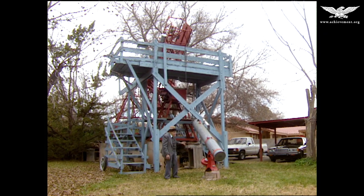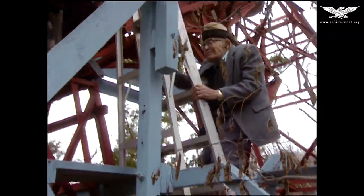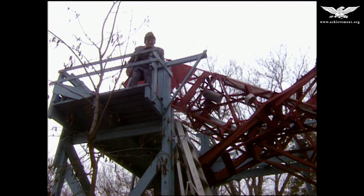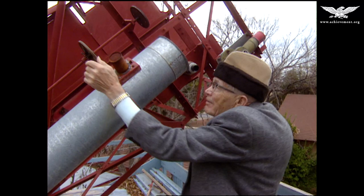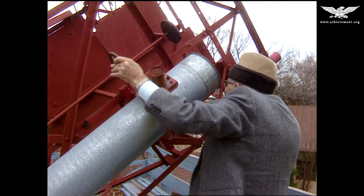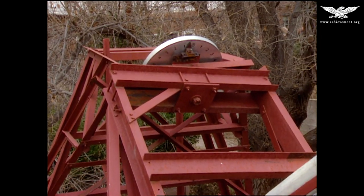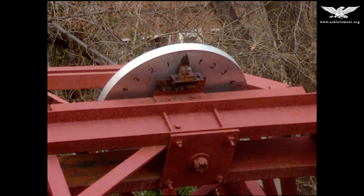This big one up here is a 16-inch F10 Newtonian, a very powerful telescope I use for planetary observations and also the moon. Now this is a 6-inch monitor telescope. This is a finder. See that aluminum thing? It measures the angle from the zenith, from the meridian. Now it's on the meridian.